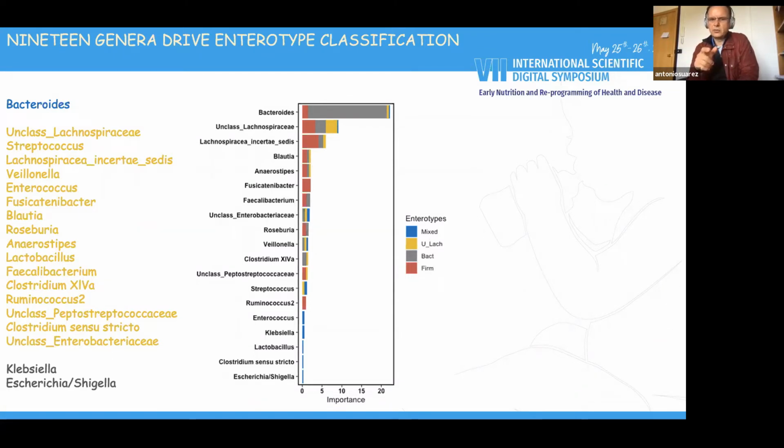Unclassified Lachnospiraceae is also present in the four different enterotypes, but it determines more the enterotype in the ULAC and FIRM, and then the rest of the genera are present in some of the other enterotypes. A few of the last ones are exclusively present in one enterotype, like for example, Enterococcus, Klebsiella, Lactobacillus, Clostridium, and Escherichia, they are present exclusively in the mixed enterotype. So these 19 genera really define the most important drivers of the different enterotypes.